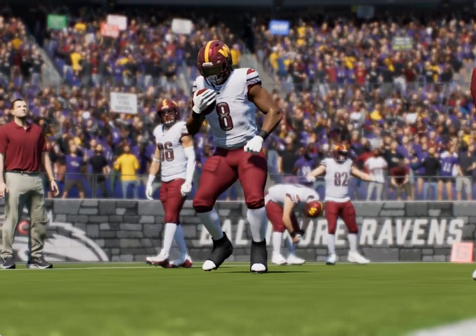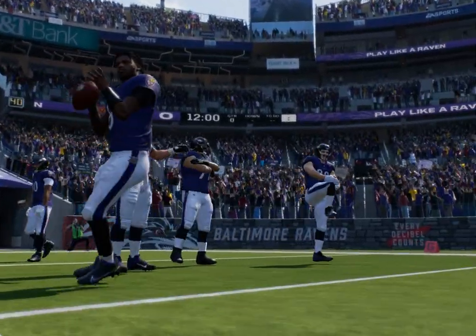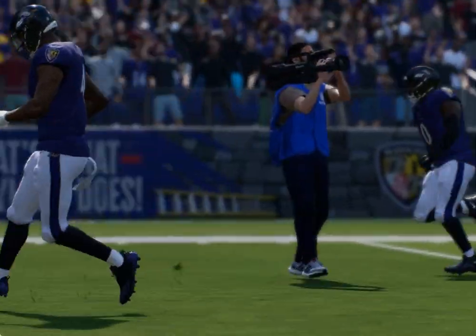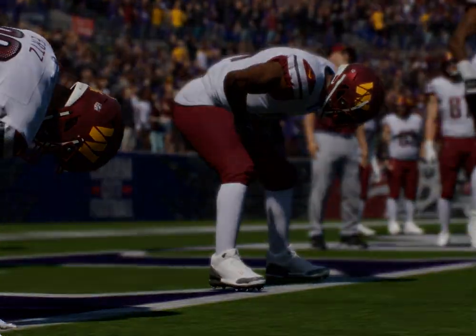It's the NFL on EA Sports. And if it's in the game, it's in the game. It's the Washington Commanders and the Baltimore Ravens. And it's coming up next on Madden Football.